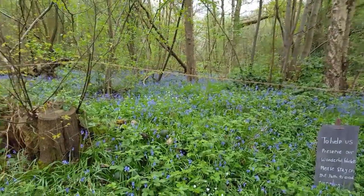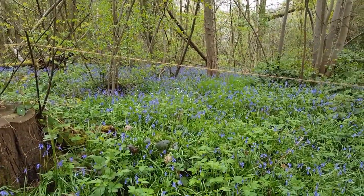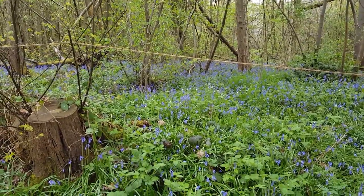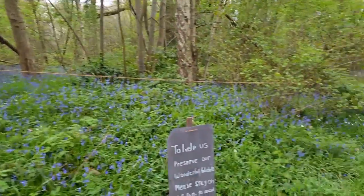We do like the clients to stay on the paths and not to pick the bluebells. These are English bluebells, bluebells that are native to this country. There are some interlopers, and they are Spanish ones. They're not so good.